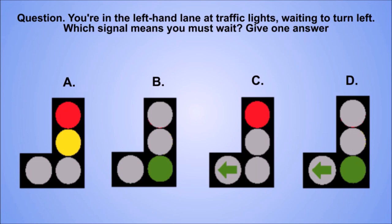Question: you're in the left-hand lane at traffic lights, waiting to turn left. Which signal means you must wait? Give one answer. A. B. C. D. The correct answer is A.